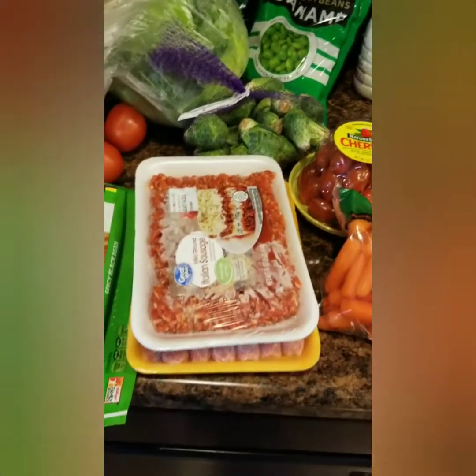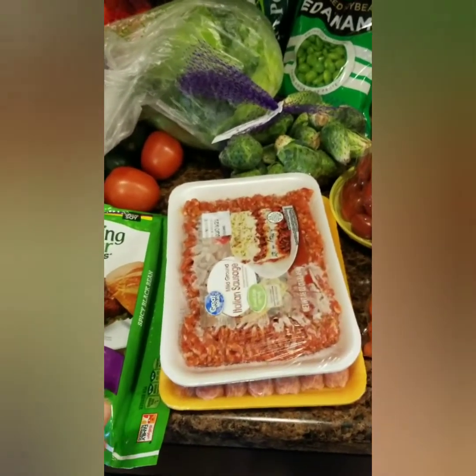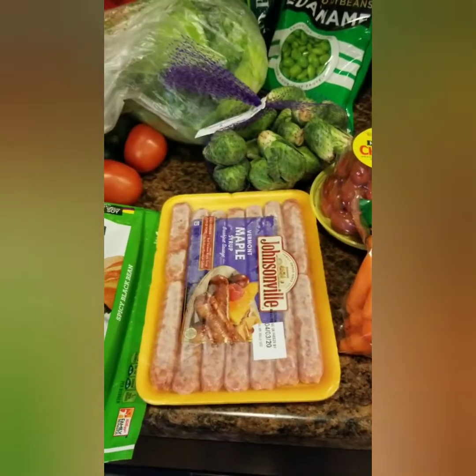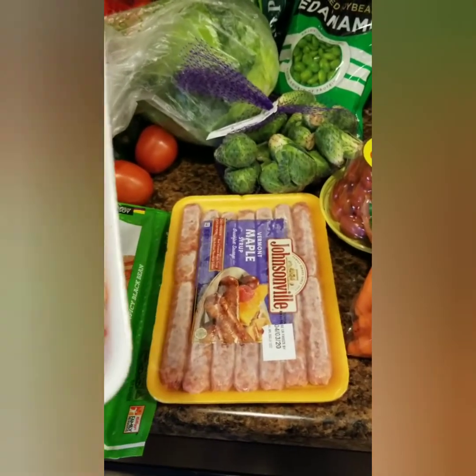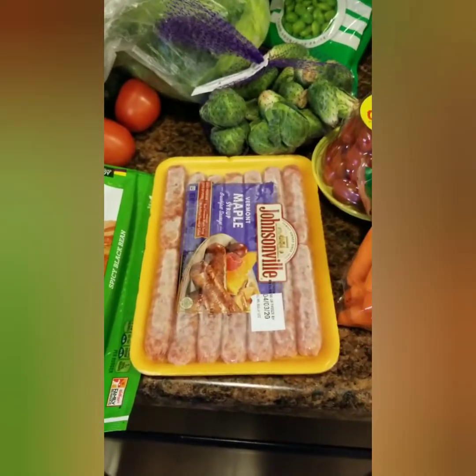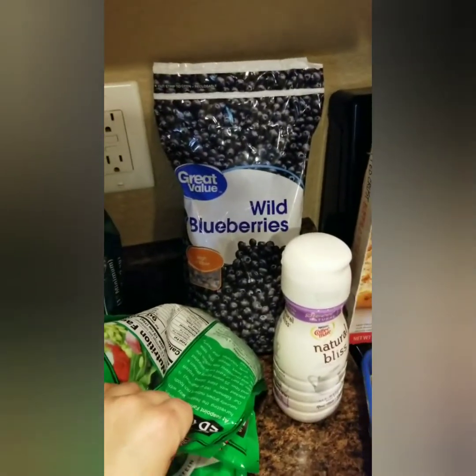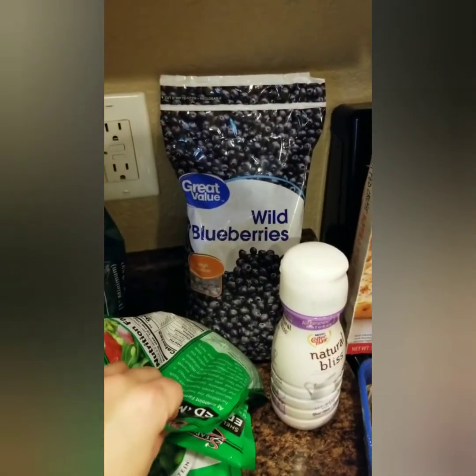And then they didn't have any ground beef, any chicken, anything. So I just got another thing of mild sausage and some breakfast sausage. They had bacon there, but we're pretty picky about our bacon, so I just got that. And normally we eat the Great Value sausage, but they didn't have it. So then we also got some frozen wild blueberries. This was one of 3 bags that they had, so I was glad I got one of them.